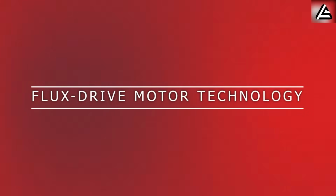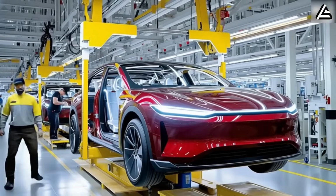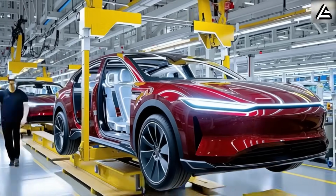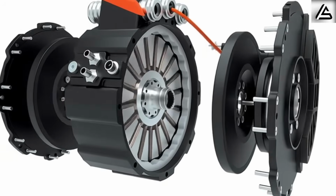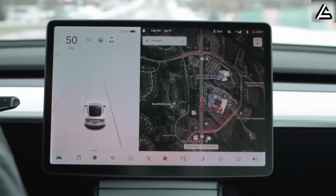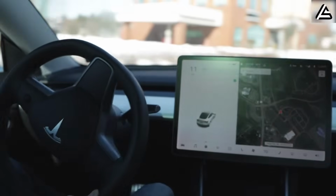How does axial flux motor technology help the Model 2 drive farther, accelerate faster, and waste less energy with every mile? The adoption of axial flux motor technology in Tesla's Model 2 is expected to deliver clear improvements in both driving performance and energy efficiency that drivers will notice immediately.